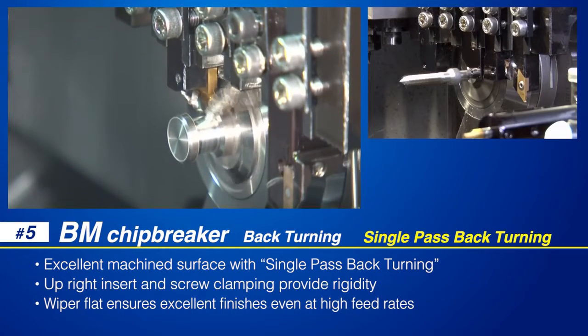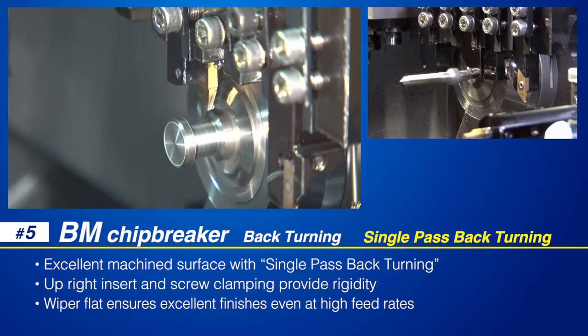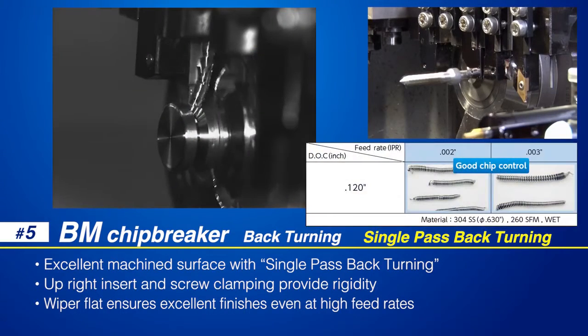NTK's BM-style chip breaker enables single-pass back-turning operations. The insert's upright style and screw-style clamping creates a highly rigid system. The wiper flat on the cutting edge ensures excellent surface finishes even at high feed rates.